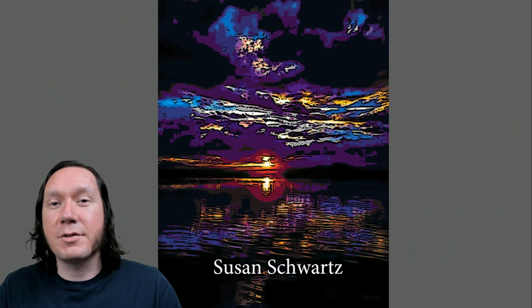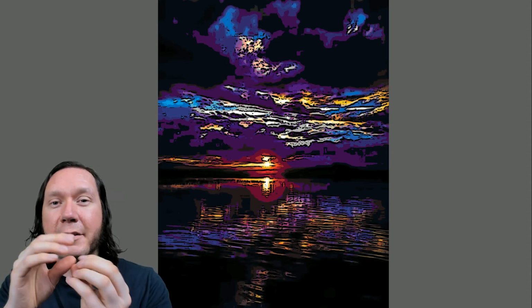Up next, we have a wonderful landscape painting by Susan Schwartz, and this is a sunset at night. The sun's almost nearly gone all the way down, and so there's a lot of really nice, cool colors surrounding just that little hint of warm color where you can still see the sun. The rippled reflections in the water are a really nice touch, and there's little islands of color surrounded by a whole bunch of really dark black, which gives the piece a lot of contrast and really makes it pop out. Nicely done, Susan, and thanks for letting me use this in the Group Art Challenge video.